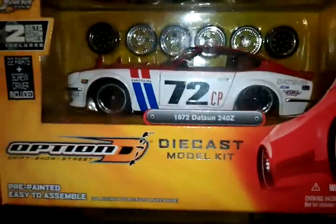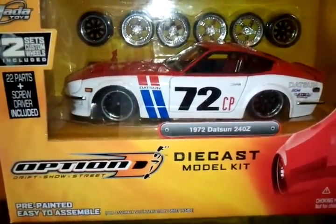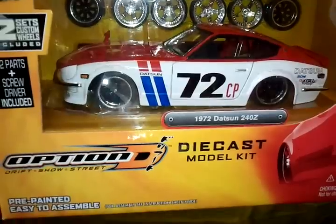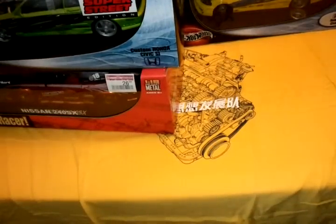Then I got Option D, that's a 240Z. Pretty cool, this is one of my favorite ones. So cool. Then got some from Japan.